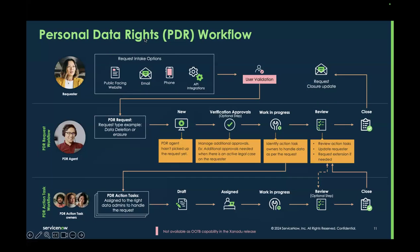A requester can raise a request, could be from various options. They can have a public facing form, which may be on their website, or it could be a phone call that can come through. These are the two external sources, and the public facing form can be integrated with our APIs, or even an email can be sent. And with all these various sources, based on the user validation, what we do is we create a request, right? So from an out-of-the-box standpoint, we provide email as an option to intake as well as APIs so that you can integrate these APIs with your public-facing form and you can validate the user manually. And finally, you can create a personal data rights request.